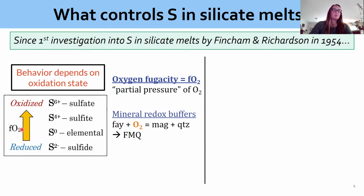And the variable that we use to describe this is fO2, the oxygen fugacity. It's basically a partial pressure of oxygen in the system. And I'm going to define the fO2 today using mineral redox buffers, which are really common to use in geology. There are many different buffers that we can reference. But today we're going to use the FMQ mineral redox buffer, which is the reaction of fayalite plus oxygen to produce magnetite and quartz.